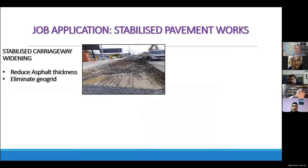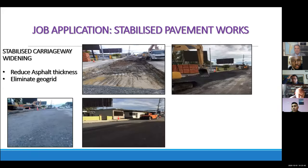So in addition to road construction and rehabilitation, the versatility of the technology is identified in this application. In this particular application, we're able to execute stabilized road widening. In this design, we were able to propose to the client a stabilized structure similar to the one previously, where we limited geogrid and reduced the asphalt thickness for the client, allowing for economic savings. So we would have installed the stabilized layers using conventional equipment.